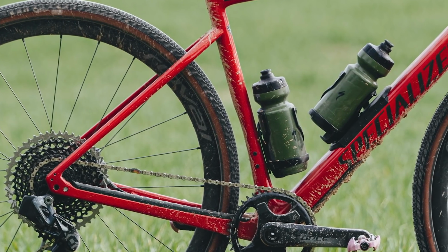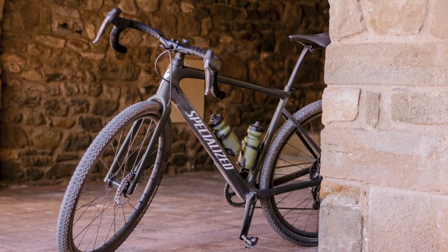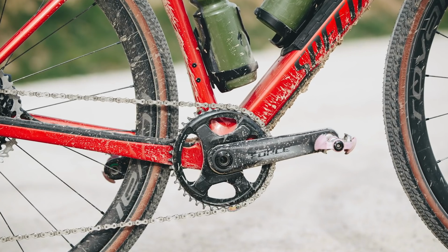Now, onto the geometry. Compared to the outgoing model, the bike gets a longer offset fork, a very slightly slacker head angle, longer reach overall, a slightly longer wheelbase overall, and as I mentioned, a very slightly higher bottom bracket.